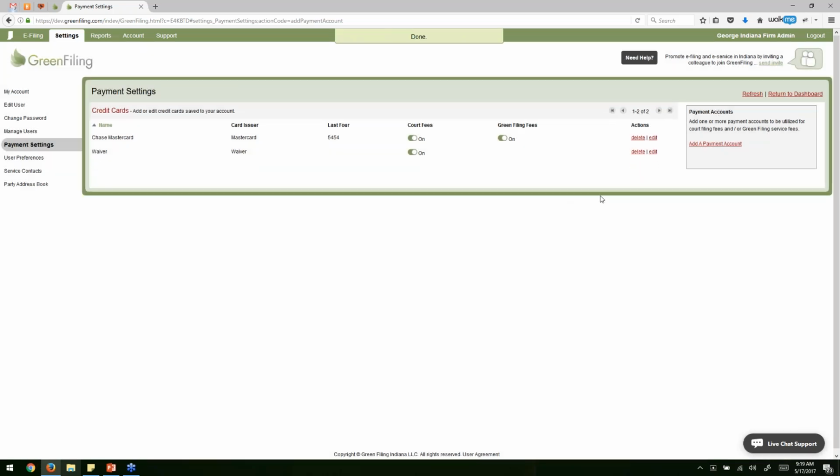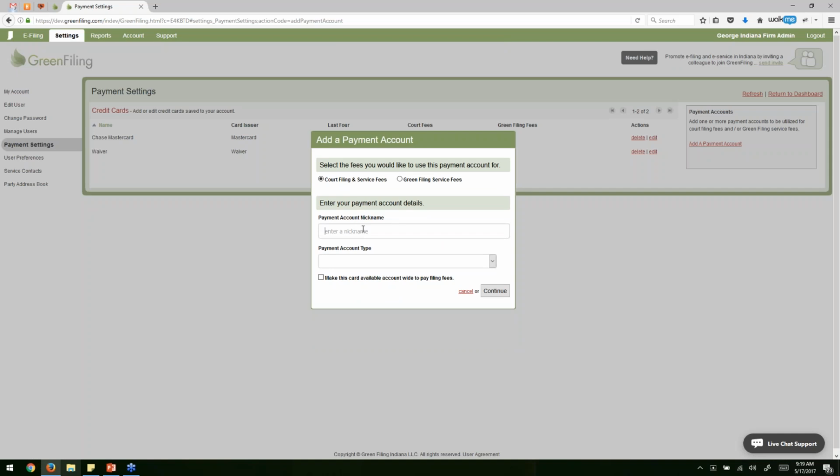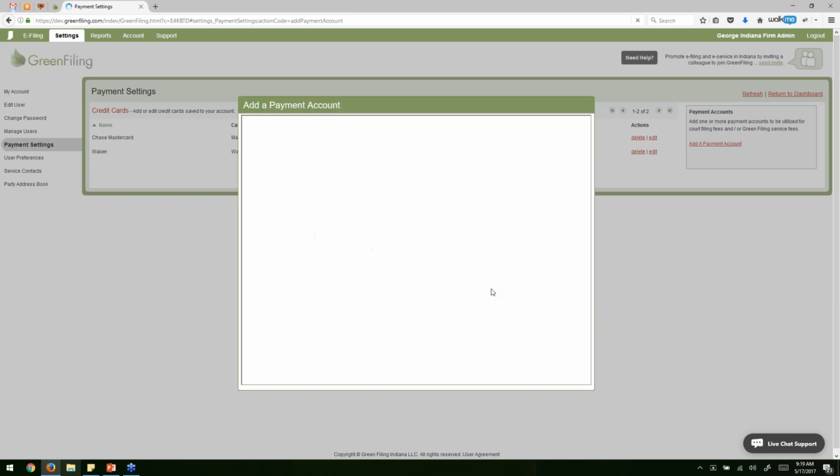Now we're likely going to want to go ahead and add a credit card payment account as well. So I'll click this add a payment account link on the right hand side, and we can go ahead and go through the process, except this time we'll add our credit card. So maybe this is my Wells Fargo Visa. So this time I'm going to go ahead and select credit card as my payment account type and click continue.